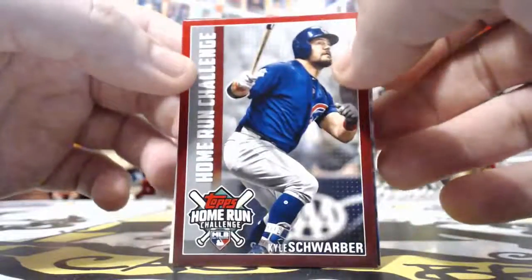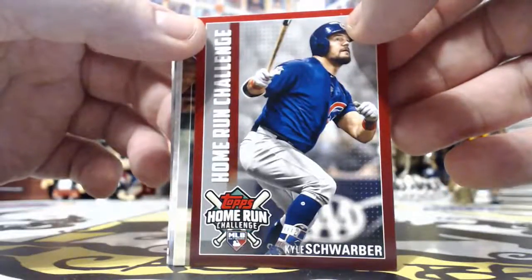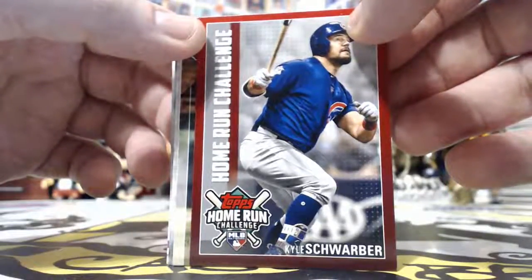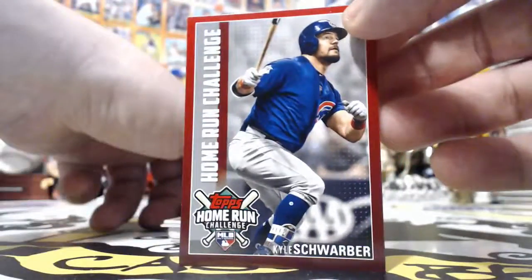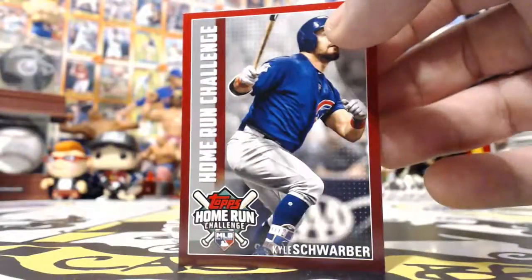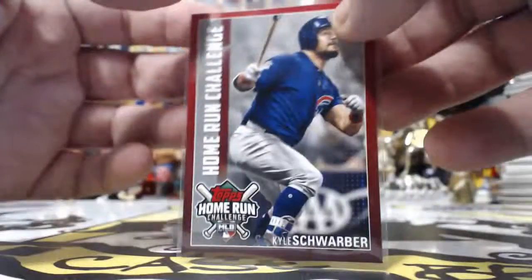All right, Kyle Schwarber, home run challenge. Oh, wow, the Hornets are at like 400. Wow. Wow, maybe we should have bought a bunch and just saved them. That would have been smart. All right, Cubbies, home run challenge. There's Babe Ruth Jr. right there.